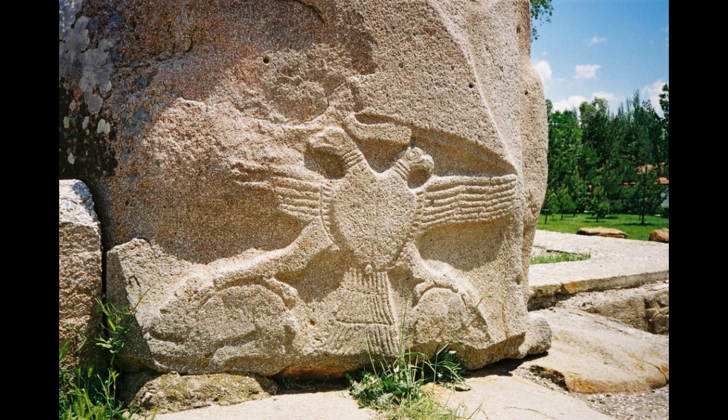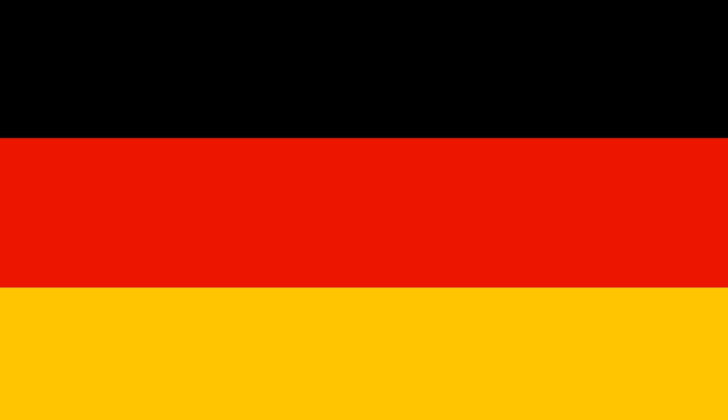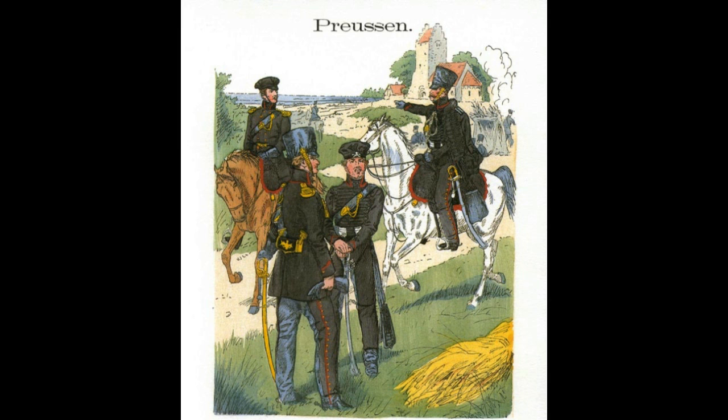Now, onto the black, red and gold. It is largely believed that these colours come from the uniforms of the Lützow Free Corps. They were a volunteer force comprised of men from all over Germany who fought Napoleon as he retreated from Russia. They wore a black uniform largely for economic purposes with red trims and gold buttons. A large number of students joined this Free Corps, and they were some of the first to start demonstrating in favour of a united Germany.